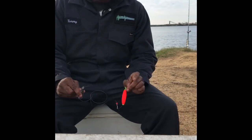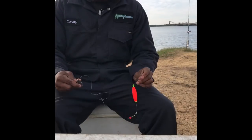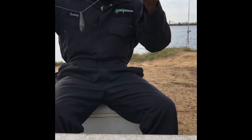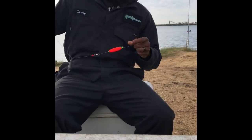It won't be like globs of mud, but you'll see like brown mud on them. That means they're sticking to the bottom. So that's the Carolina rig. This is the Sandy Cooper rig with a float. Take the float off, Carolina rig. I don't like using it because it helicopters when you cast it, but it's a good rig.